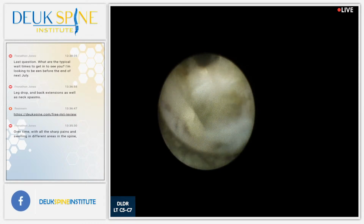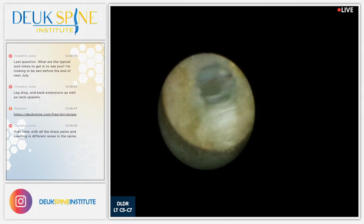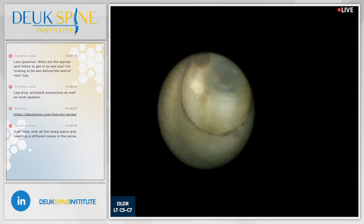All right, so here. What's happened is he's blown out a big piece of herniation right here. You guys see that? And it's there, and I got most of it. That's kind of no man's land. That's where the spinal cord is. We don't want to get too carried away. I don't want to be too aggressive down there.